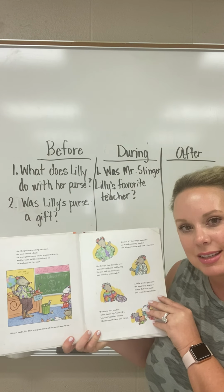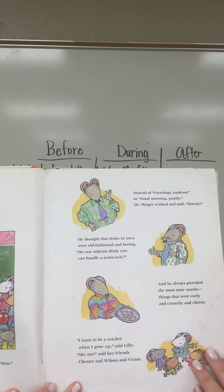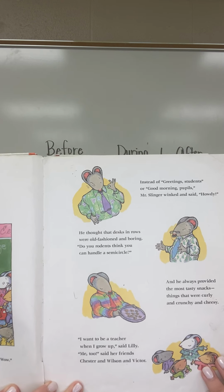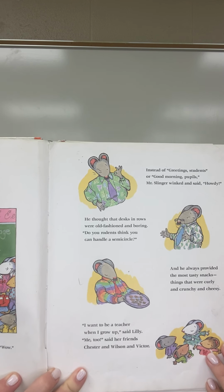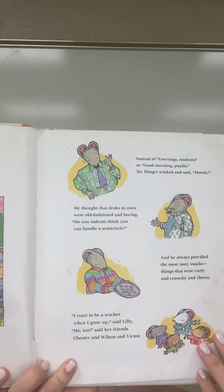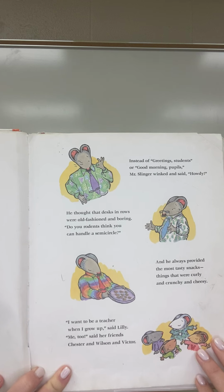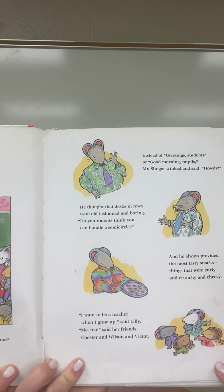Okay, boys and girls, let's continue reading. Instead of greeting students or good morning pupils, Mr. Slinger winked and said, howdy. He thought that desks and rows were old-fashioned and boring. Do you rodents think you can handle a semicircle? And he always provided the most tasty snacks, things that were curly and crunchy and cheesy.